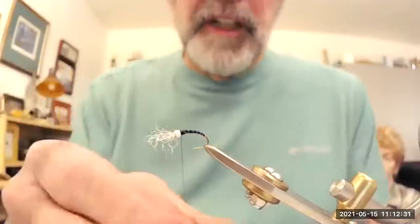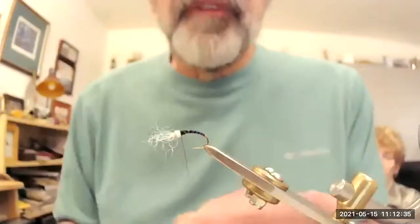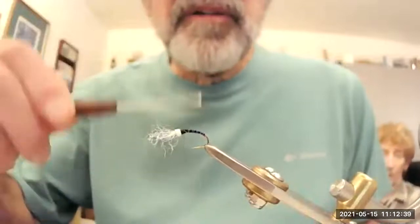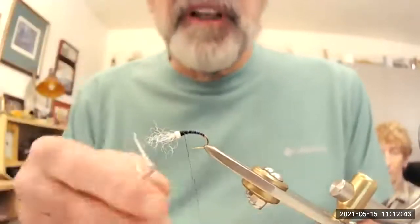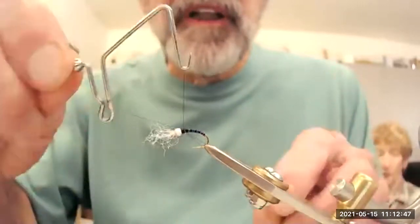This is the ice cream cone, or however they describe it. Okay, so now I'm getting ready to finish this. So I'm going to go 1, 2, 3, and I'm going to finish with my whip finish up at the top where the bead is.